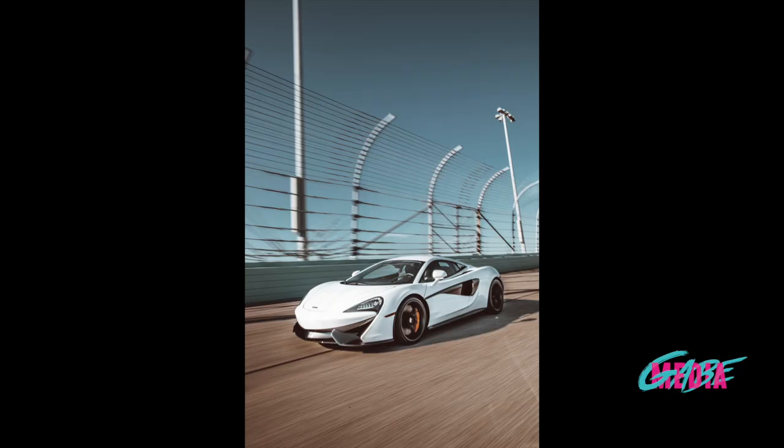For these particular shots, I wanted to include the entirety of the car, so I was shooting strictly with my 24mm, and the car was pretty close to the lead car. And it was really, really fun to shoot.